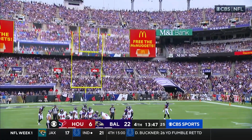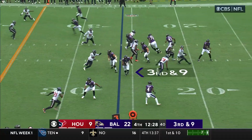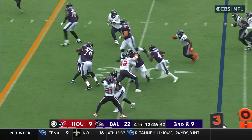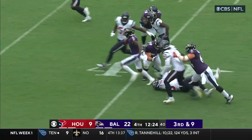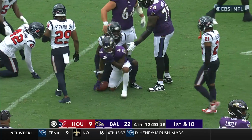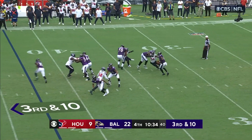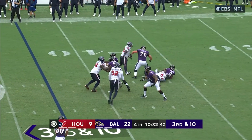Good snap, good hold, and Fairbairn. But I do believe as the season goes on, you're going to see this offense be one of the more potent offenses in the NFL. Flowers! Boy, the dynamism in this kid's legs. Feel a little bit of an opening here for the Texans now. They're down 13. Can they get a stop right here?